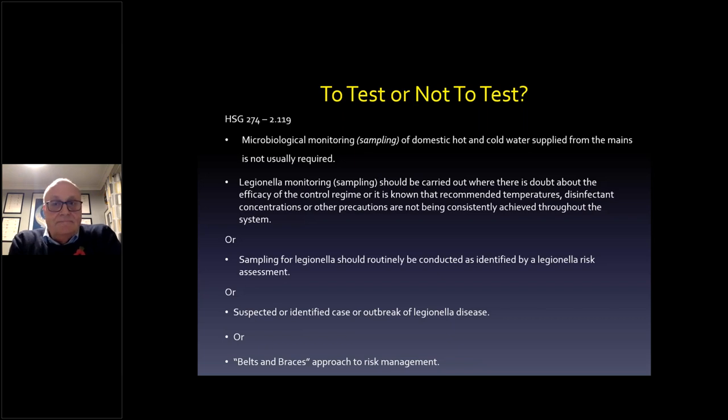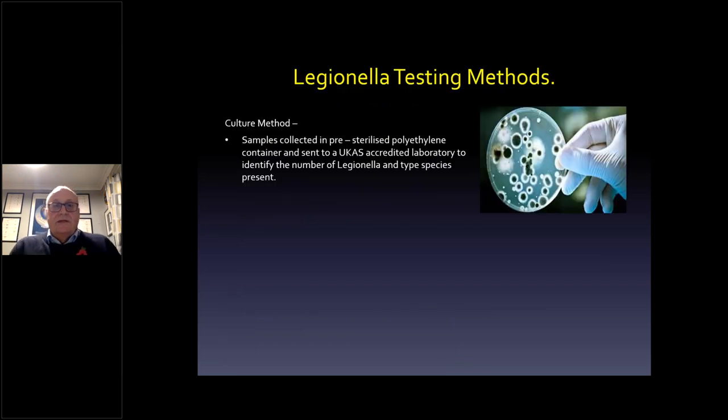Next slide, please. So the different types of testing. There are currently three different methods of testing. The first one is the culture method, and this is the gold standard. This is what is recognised by the HSE as being the gold standard of actually monitoring for Legionella.